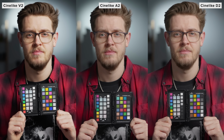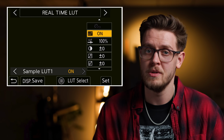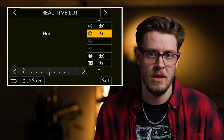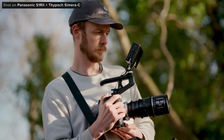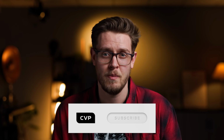As you would expect from the S1R II, it has a range of different colour profiles built in, including a new one called Cinelike A2. Here's how it looks versus some of the other ones in the camera. It also uses Panasonic's full Vlog profile, so there are plenty of scientific and creative LUTs for it out there now. With that, you also have the ability to load in your own LUTs and even record video and take photos with them burnt in. This would be nice if you are looking to shoot with a specific style in mind for faster turnaround deliveries or social content.